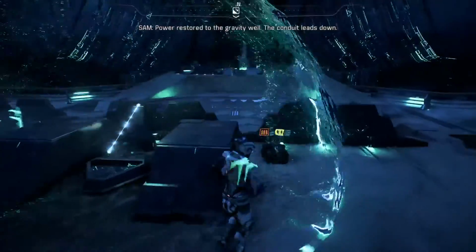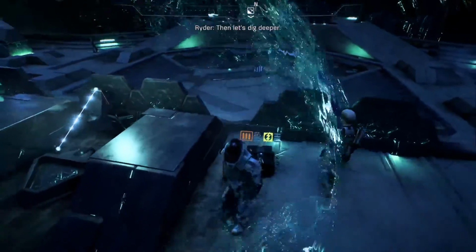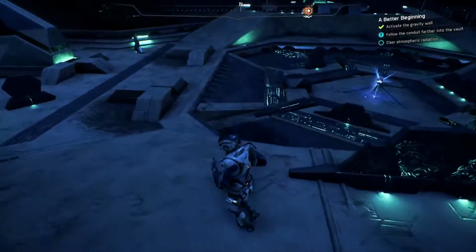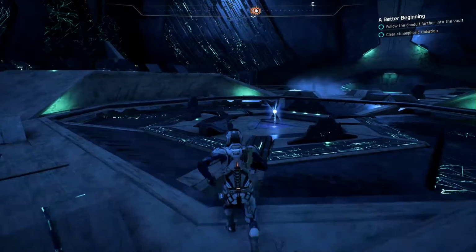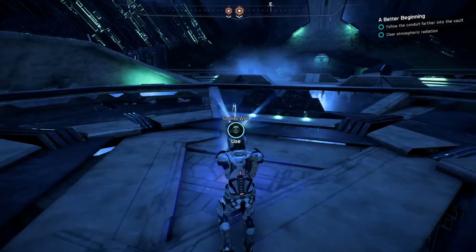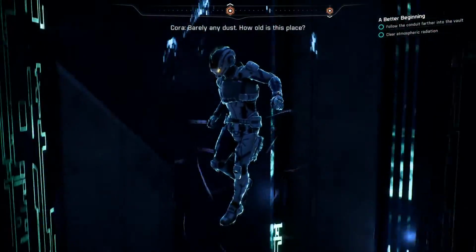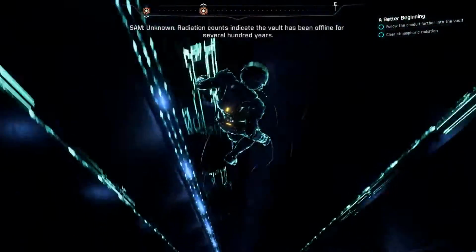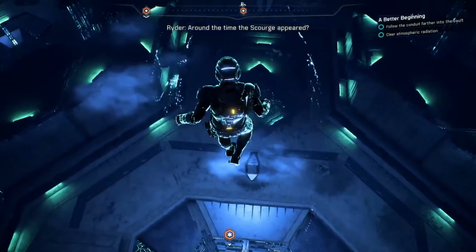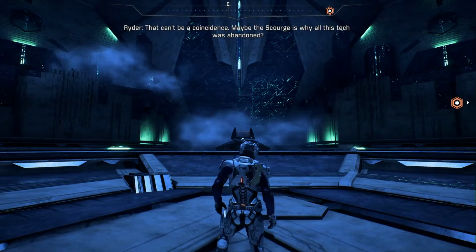The conduit leads down. Conduit fluid pressure is variable. There could be activity below. Then let's dig deeper. Radiation counts indicate the vault has been offline for several hundred years. Around the time the Scourge appeared? That can't be a coincidence. Maybe the Scourge is why all this tech was abandoned?